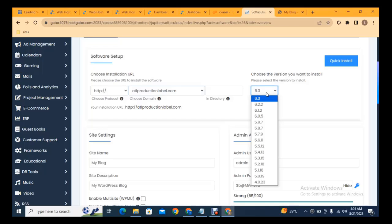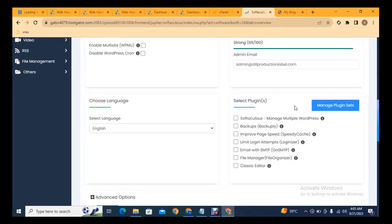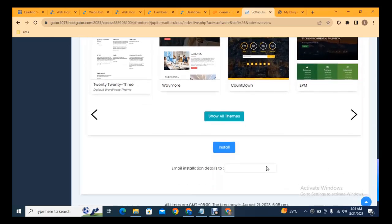After that, you can select the WordPress variant, and if you get WP here, you can remove it. Next, add the website login details: username, password and your own email address. Then add the site name and description, and select the plugins that you want to install by default. This is an important plugin if you install it. Scroll down and select one of the themes. Next, click the install now button, and WordPress will be installed.